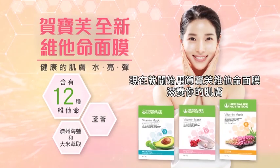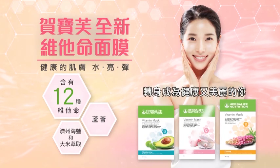So start nourishing your skin with vitamin masks for a healthy, beautiful you.